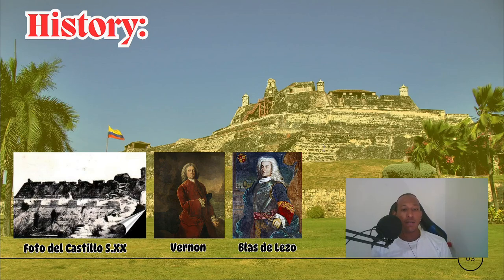It cost around 13,325 gold pesos, and was finished after a long time. The fortress, as I said, is at San Lázaro Hill, and the hill nowadays has the same name, but the whole structure is known as the San Felipe Fortress. It is really important in history because, thanks to this defense, we achieved many victories against many crowns, especially the English crown and the French crown.